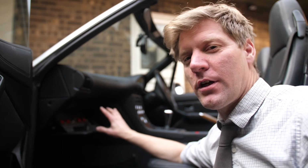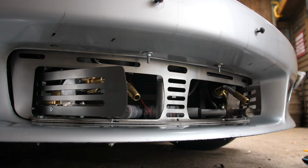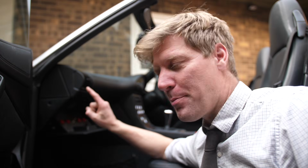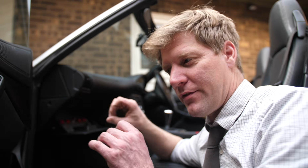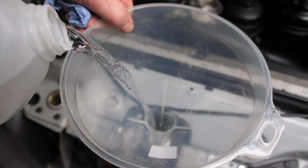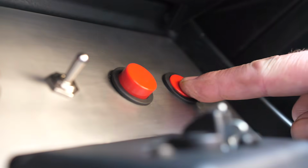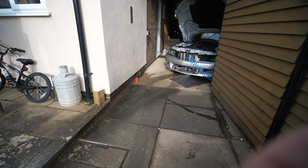Okay, right, all the controls are in the glove box. So to deploy them, just flick this across. Then to light the pilot lights, push this. And then once it's ready, you push that one and it will fire. Right, let's fill it up with water and have a spray test and see what happens. Big question mark at the moment. Is it going to set fire to the front of the car?